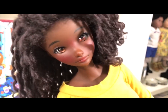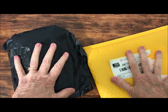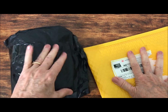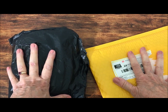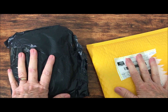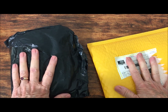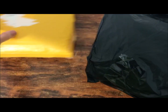Hold on. Alright, I really splurged this time. The smart dolls, I feel like they have not gotten enough of my attention. I've been all about Blythe, and I'm still kind of all about Blythe, but I really love the smart dolls, and I thought it was time that I got some cute clothes for them, because I just haven't had time to sew for them like I had planned on it. So first I'm going to open this package. This is from Aliexpress.